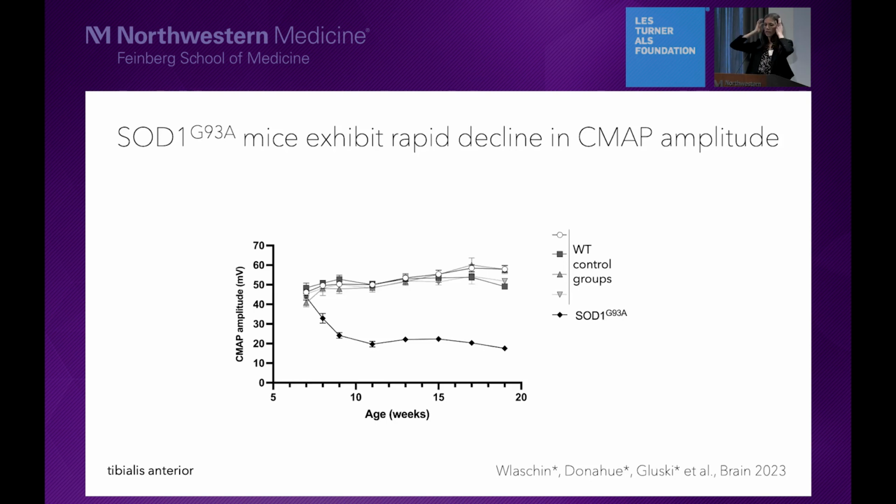So we started doing these compound muscle action potential recordings longitudinally in the SOD1 animals. What you see at the top here is wild type animals. They're stable over time between 6 and 19 weeks. And Josette recorded this in the SOD1 model. This is plain SOD1. So there's a dramatic drop that happens very early on, by 9 weeks, which has been very well characterized.